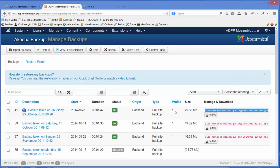So this is the way you do the backup, and you can also download the backup. You only need to take care of the backups, because if you have to restore the website, that's something we will do. Basically, we will have to re-upload this file to your website again, and by doing some small configuration, we can then restore this to your website.